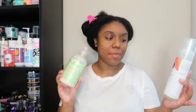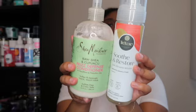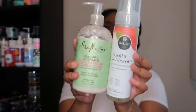So what we're getting into today is the Shea Moisture Raw Shea and Kupa Wasu Frizz Defense Conditioner. I did a whole wash day with the shampoo and conditioner from this line, and then I did a separate video with the deep conditioner. But for me, I think the conditioner would work a lot better as a leave-in. And for whatever reason, I feel like this combo with the Treluxe Smooth and Restore Curl Defining Mousse, in my mind I just feel like these two are going to work very well together. So that is what the products are looking like.